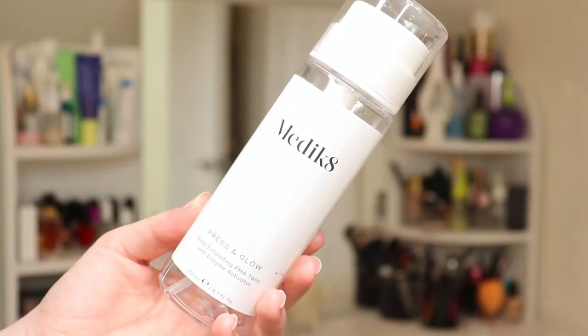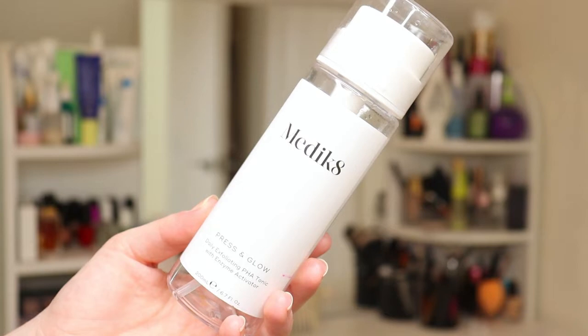Okay, moving on to skincare then, I have 5 skincare items. Another Project Pan item is my Medicate Press and Glow. This is an exfoliating PHA tonic, so PHA is a bit more gentle. So where I now have a bit of sensitive skin, PHA is great for my kind of skin type.